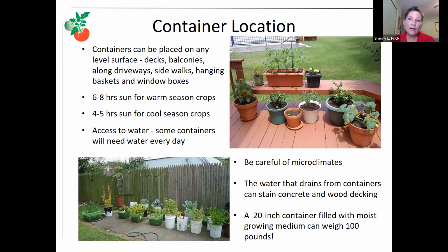And when you are planting your containers, make sure you put them near a water source that your hose can reach that far, because you may not want to lug a watering can a long distance to water your plants. It might make you not water as often as you should. So just consider that. And also consider if you have a really large container and you're going to fill it with soil, that could be really heavy. So put your container where you want it first and then fill it with soil, just so you don't hurt yourself trying to move it.